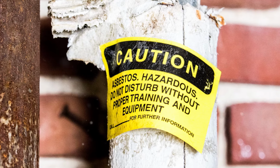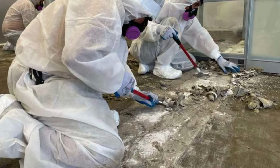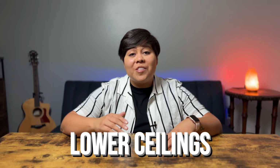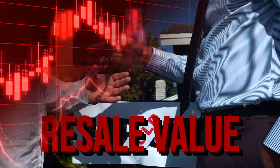With older homes, there's also a chance of asbestos being present in the home. They used to use asbestos insulation around water heaters or pipes, and it was also used in flooring tiles. And that's pretty costly to remediate because it takes a lot of equipment and it takes specialized experts to remove all of that. Those are the major issues that come with older homes, but there are a lot of smaller issues as well. Older homes tend to have lower ceilings, an absence of natural light, and sometimes funky floor plans. And all of those could impact your resale value when you go to sell your home.